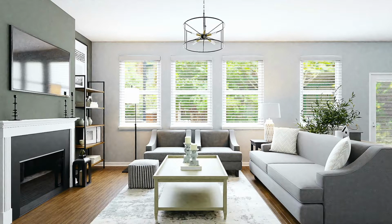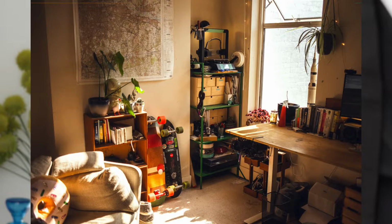The second step, unclutter. You're going to want to unclutter the space by removing all unnecessary items and storing them away. Do not store them on your property. No matter where you store them on the property, they will not make a positive impression. If you keep the extra things in your home, it's going to make it look cluttered and overly personalized.